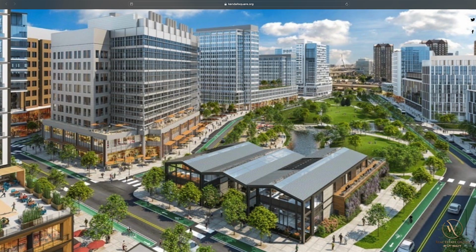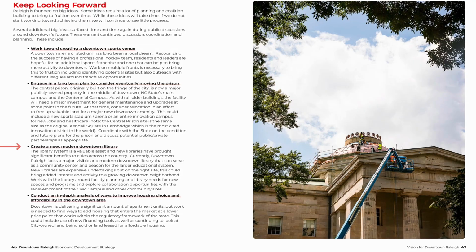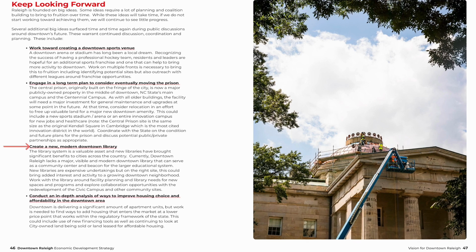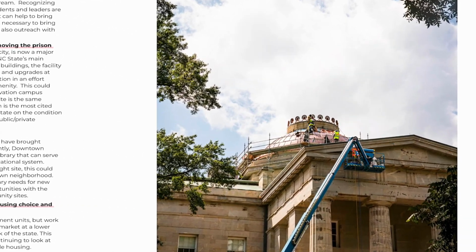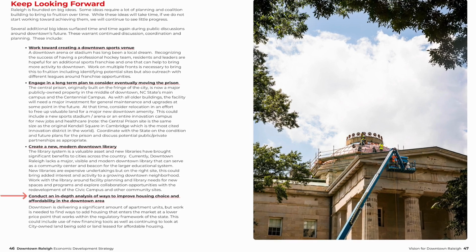A sports venue could go here, but it could also be the home of a new innovation district, and the report here mentions Kendall Square in Cambridge as an example. Another idea is to create a new modern library in downtown, something that Raleigh currently lacks in this area. And lastly, work on improving housing options and affordability around downtown, as the current residential additions lean heavily towards higher-end apartment units, and the city wants to find ways to offer lower price points.